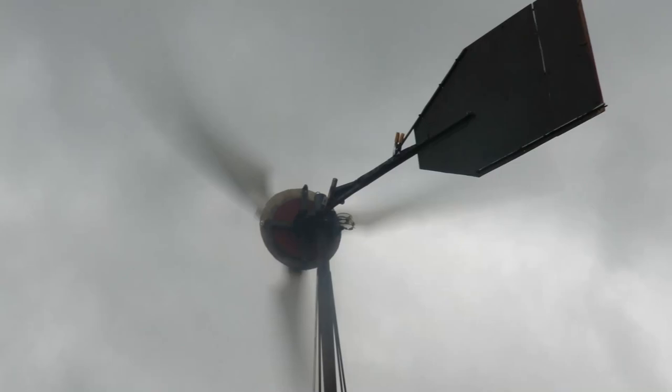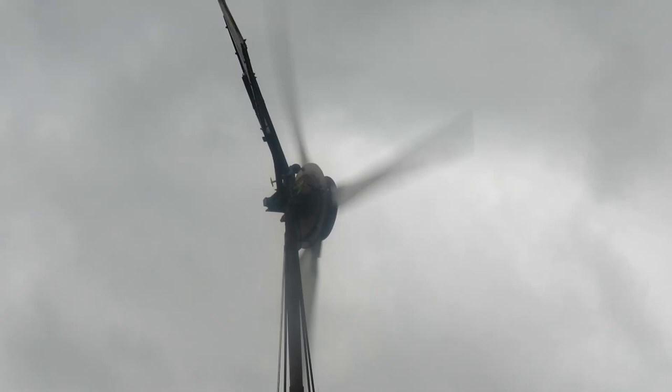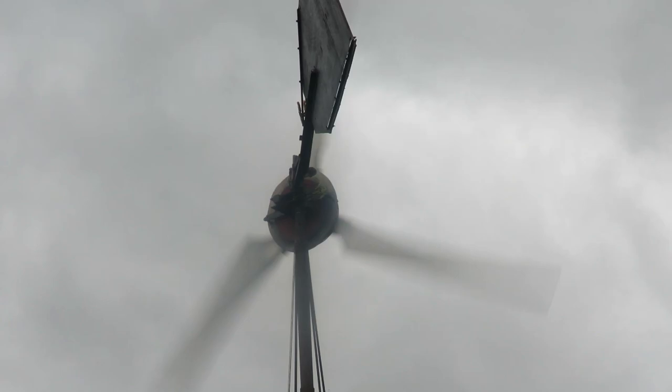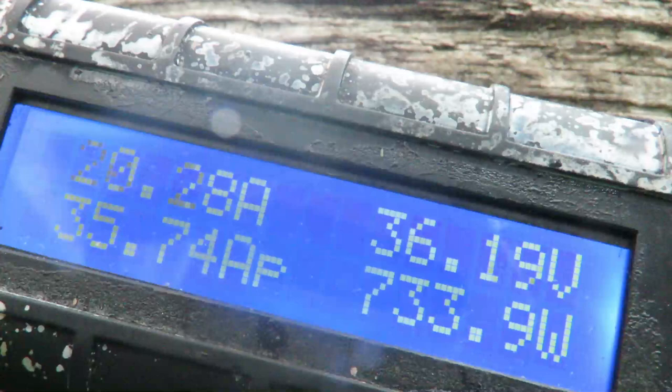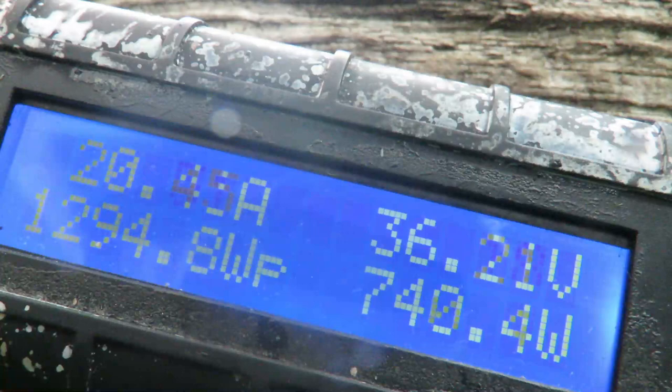Oh shit, that is motoring. It's definitely furling, but the tail doesn't want to come back down all the way. Come on, gotta go! It is absolutely rinsing it now. Go on, girl.